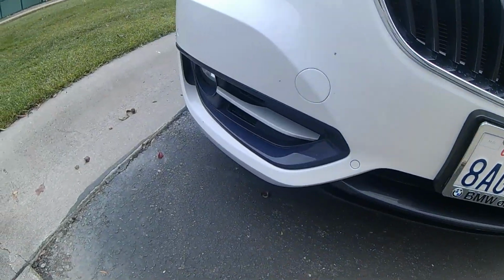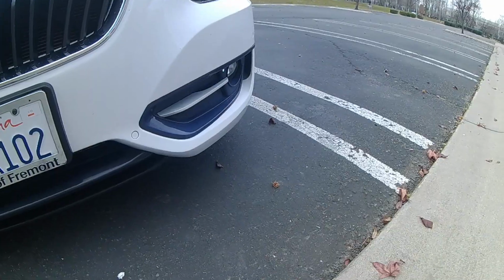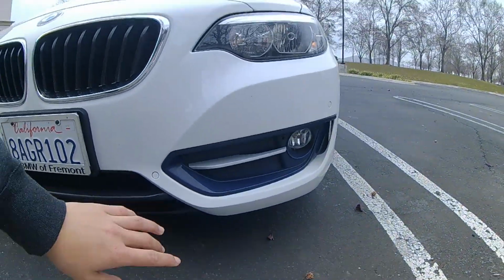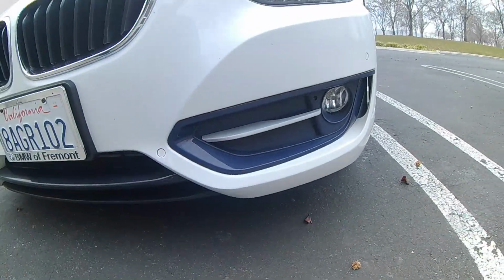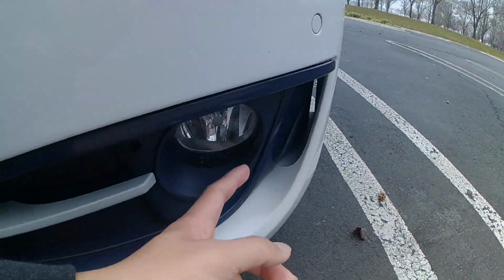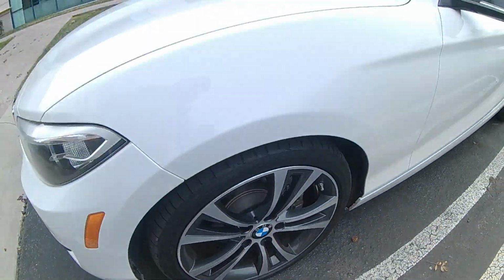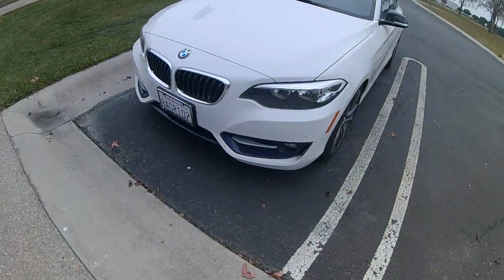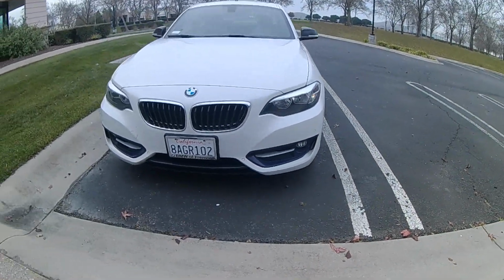The second thing is the bumper. As you can see, if you look from far away, you think that this is an actual air duct. No, this is hard plastic. But the sides do work as an air curtain so that when air passes through, it has better fuel efficiency. Now the M Sport does not have fog lamps. This has fog lamps, which is pretty cool.